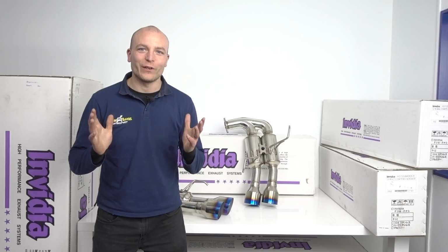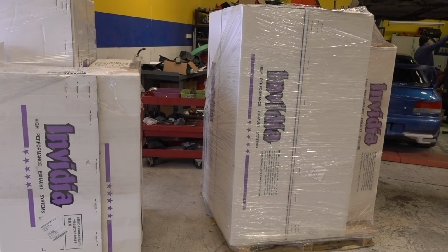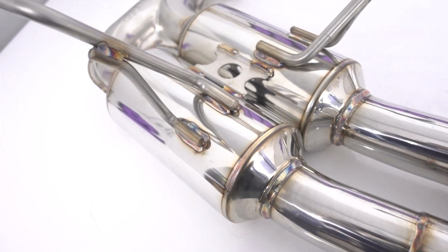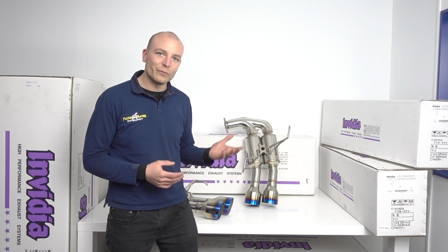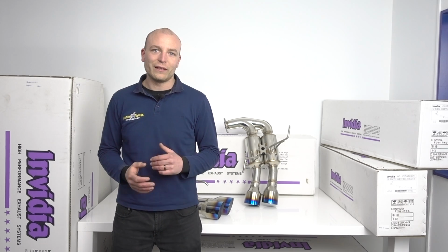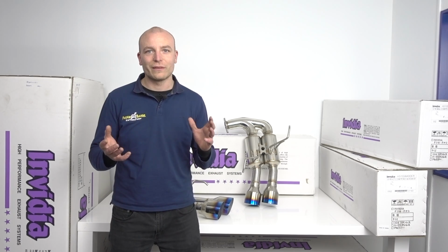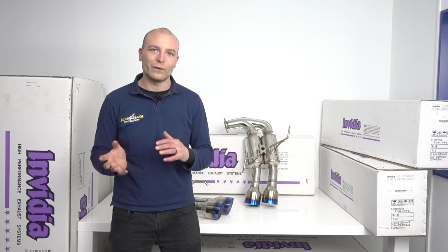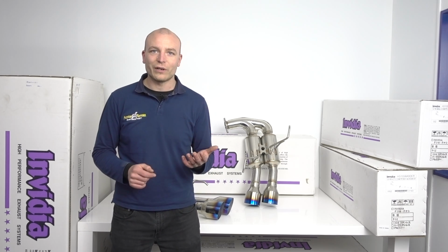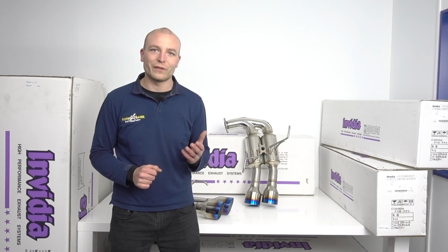We've got exciting news. We've just received our first pallet of NVIDIA exhaust systems, which we now stock. They fit perfectly to your vehicle. They're all made out of stainless steel, available in different finishes with titanium rolled tips, or you can have them in a stainless finish. They also offer a wide range of downpipes that are either catless or with a high flow catalytic converter to keep the car completely road legal. And it's a great upgrade for your sound as well as the performance of the car.